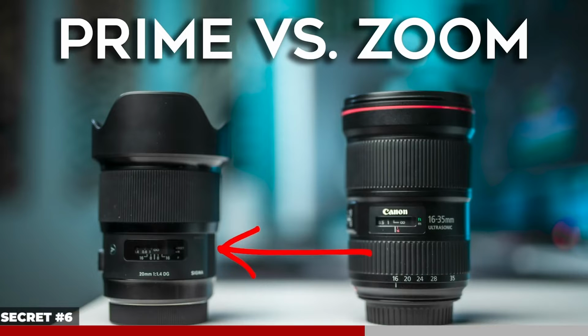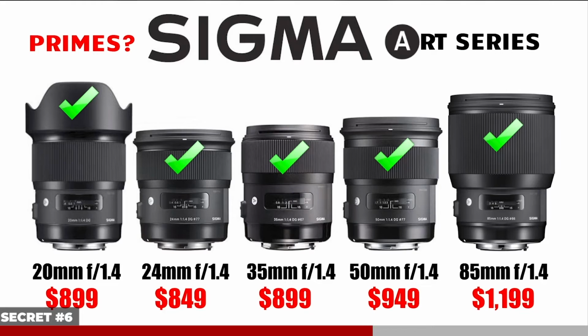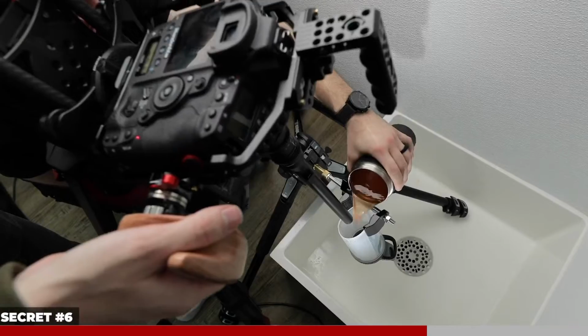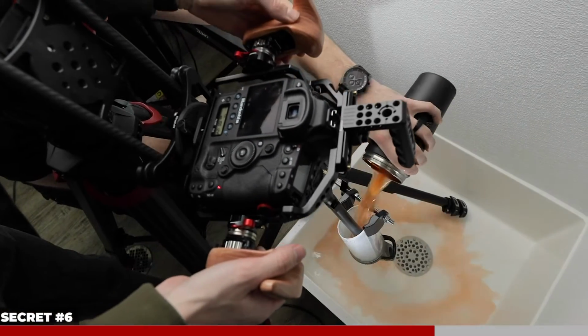As for my prime lenses, I love Sigma Art primes because they're a lot cheaper than Canon glass, but still deliver similar optical quality. And the Sigma primes that I own are the 20mm, 24, 35, 50, and 85. I do also own a Laowa 12mm for those really wide shots and a Laowa probe lens for unique product shots, but those are more of specialty lenses.